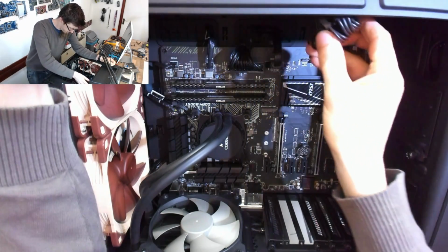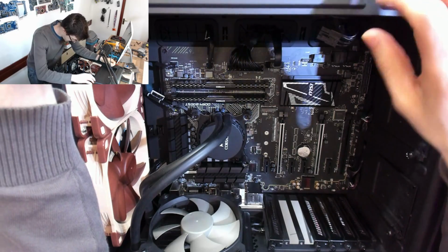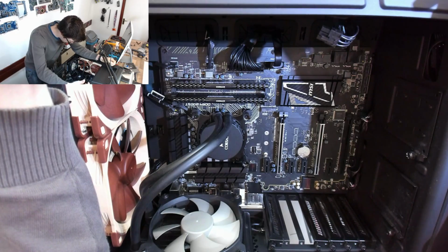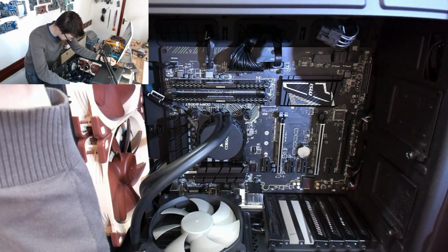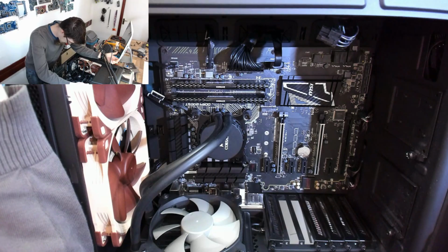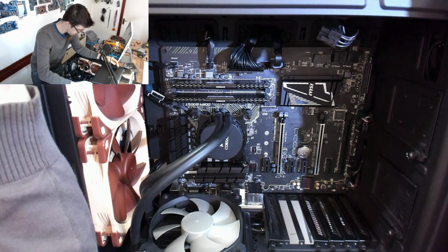Alright, so let's move those to one side. So we've got no graphics card in here now. The drives are disconnected. There's no USB devices connected. It's just ports because this is an H55 or something like that. Doesn't have Corsair Link on it. I can't see anything that would be causing problems. However, let's go for the bare boot just in case, because right now I've got nothing at all.